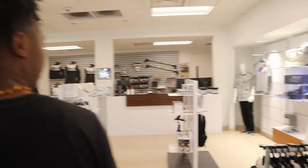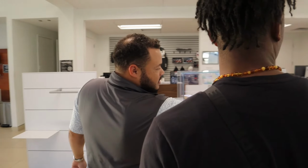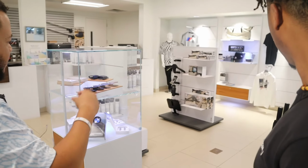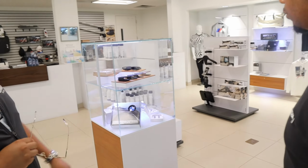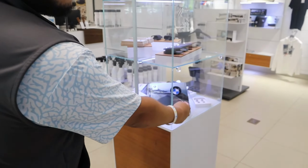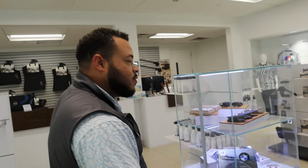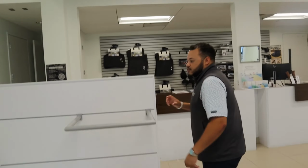So this is parts. If you get the car and you come in, you can get anything for the M3 here. Key covers, anything like that. Valve stem covers you can get. They actually make spinning center caps, called floating center caps, so they always stay in the upright position, which is cool. A lot of people get that so that everywhere you drive, no matter where you stop, the BMW logo is up top.